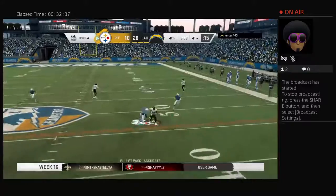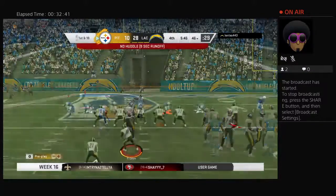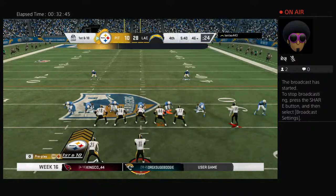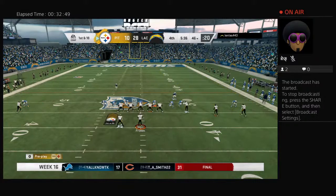They'll set up a throw. And the catch made by Johnson. And he brings this up to the 46. Good enough for the first. 5 yards is the pickup there as that extends this drive. First down.